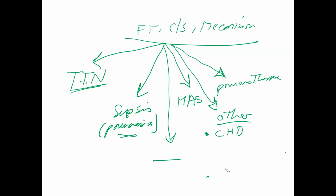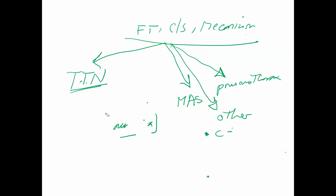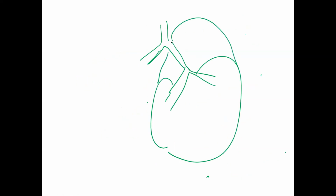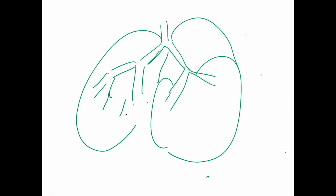But let's talk about meconium before we start talking about our topic. You don't have to memorize it by heart. It's very easy to remember. I'm going to draw a picture so it's easy for you to know. That's our airway: right and left main bronchus, bronchioles, and then we have the alveoli.